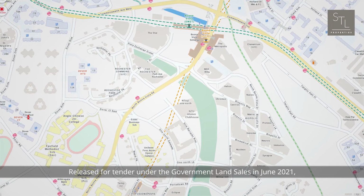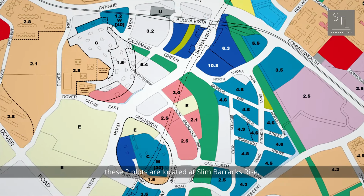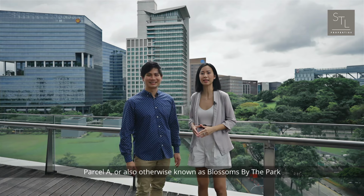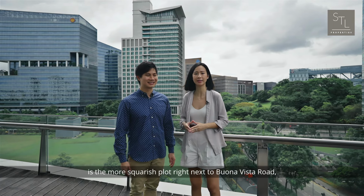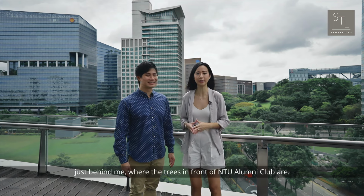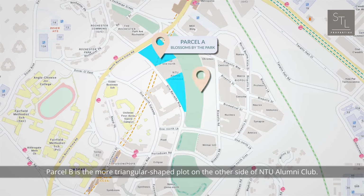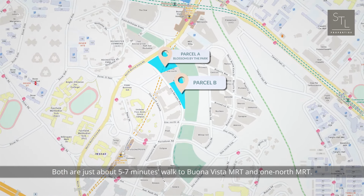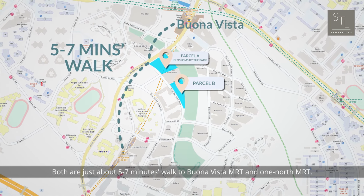Released for tender under the government land sales in June 2021, these two plots are located at Slim Barracks Rise on either side of the NTU Alumni Club at One-North. Parcel A, also known as Blossoms by the Park, is the more squarish plot of land right next to North Buona Vista Road, just behind me where the trees in front of NTU Alumni Club are. Parcel B is the more triangular shaped plot on the other side of NTU Alumni Club. Both are just about 5 to 7 minutes walk to Buona Vista MRT and One-North MRT.